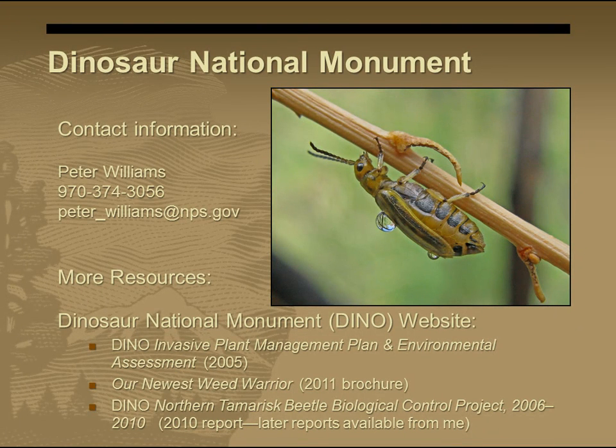Do we have any questions for Peter? What is being done about some of those dense thickets of dead standing Tamarisk skeletons, essentially, after they've been defoliated?